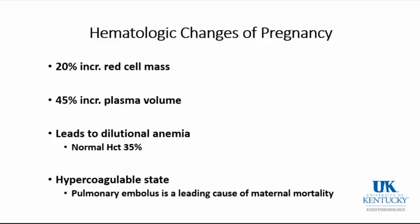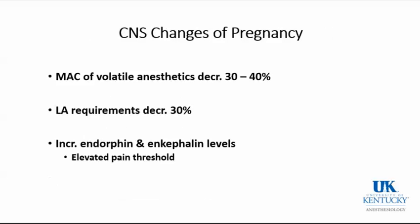Keep that in mind. But as a result of that hypercoagulable state, when you look at maternal mortality, pulmonary embolus is always one of the leading causes, usually one of the top 3 to 4, whatever study you're looking at, in terms of maternal mortality.